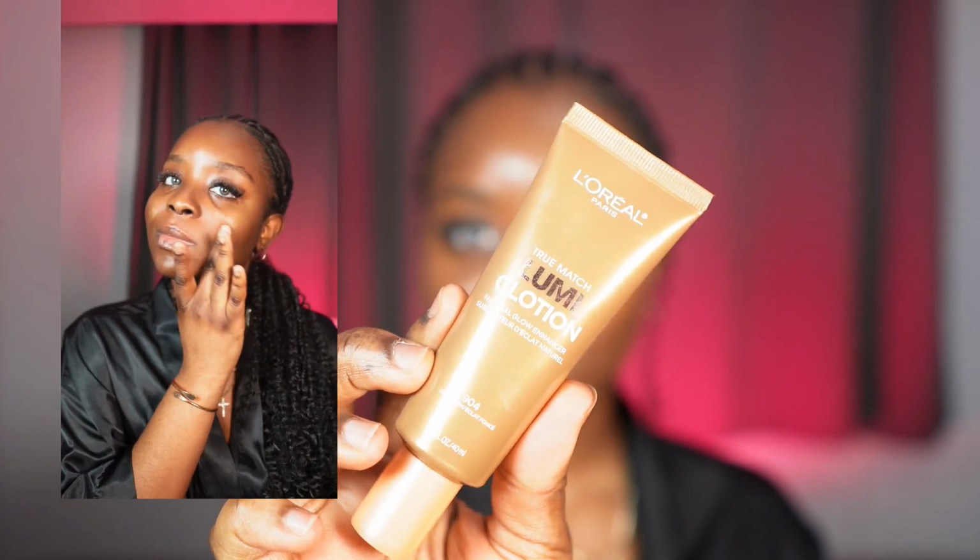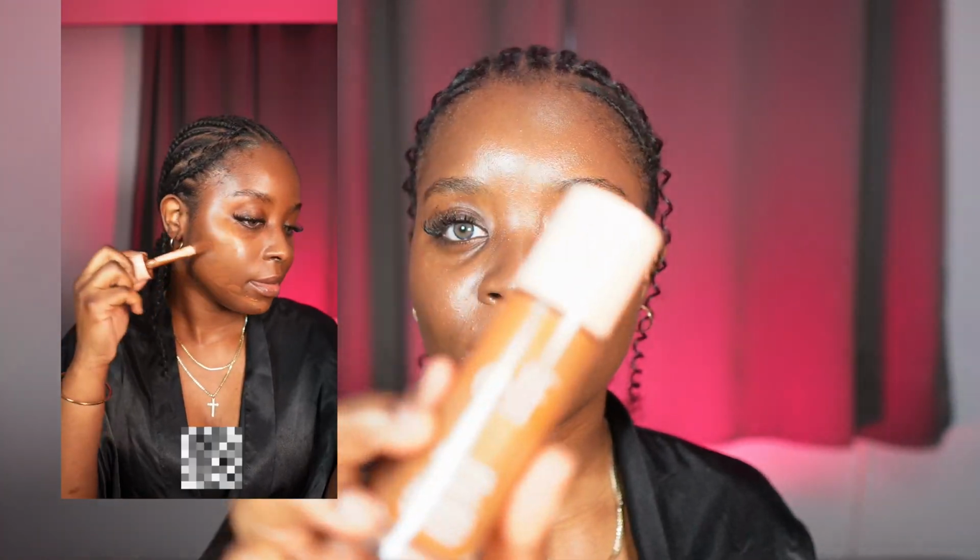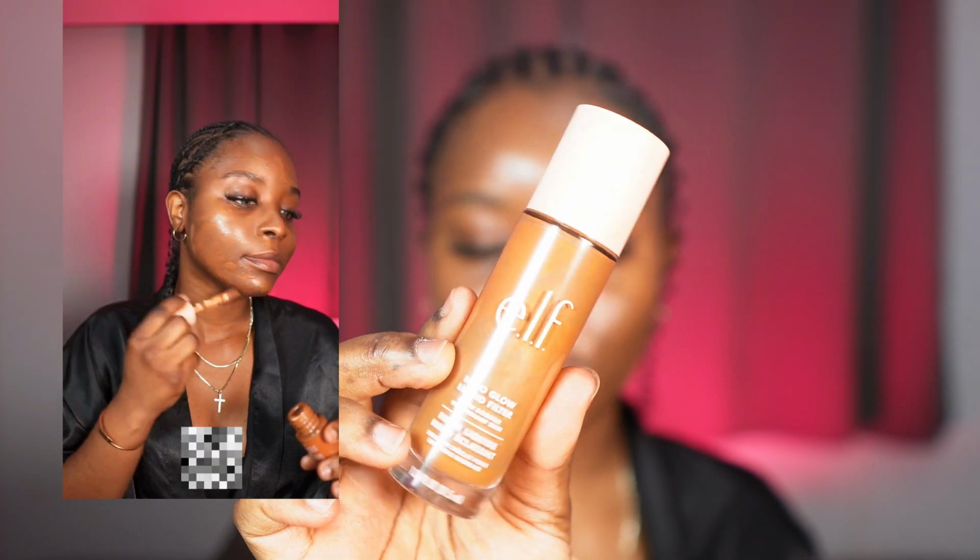Your girl has work. So for my base I've done my skin prep and I used the L'Oreal Lumi Glotion. So this is what it looks like. I use this on my skin to give that dewy look. I'm gonna put a video up here to show you guys what it looked like. Then I followed up with my e.l.f. Halo Glow Liquid Filter in the shade 7. And for the L'Oreal, this is the shade 904. It's called Deep Glow. So this is all I have on my skin right now.